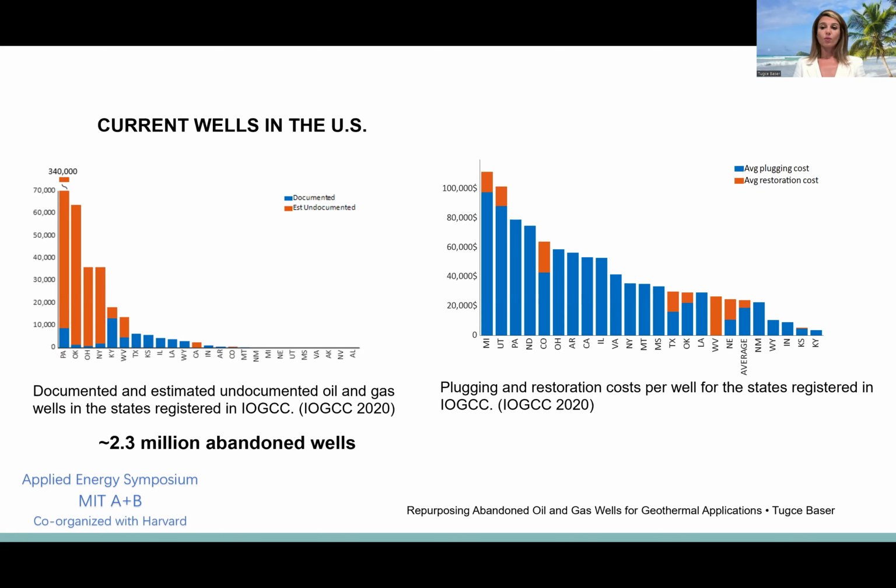To decommission a well, the decommissioning is actually one of the most important steps in well abandonment. The plugging and restoration cost per well for the states registered back in 2020 is given here. You can see that plugging costs can be up to $90,000, which is a lot, especially in states like Utah, because the wells are deep there and the subsurface consists mainly of rock. But if we just focus on Illinois, you see that the average plugging cost is around $50K, which is still a significant amount for plugging one well.